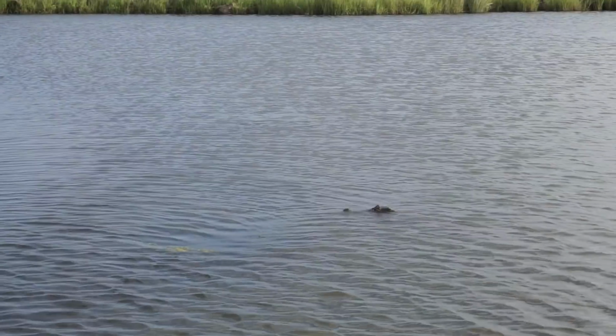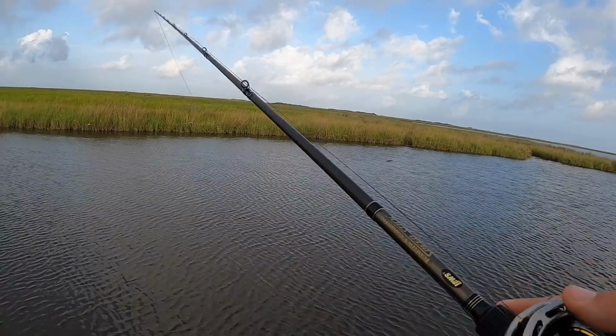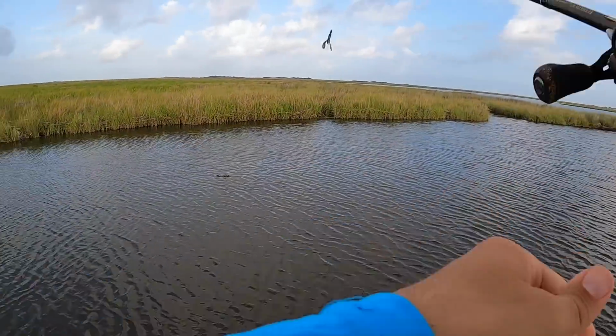Much like everywhere I've been fishing this year, the alligators have taken over. There's one coming to see me. What's up, little guy?